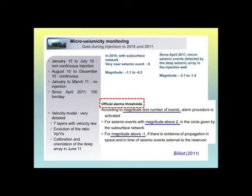So at Lacq, according to the magnitude and the number of events, the alarm procedure is activated. For seismic events with magnitude above 2 in the circle given by the subsurface network, they have to give an alarm. And for magnitude above -1, if there is evidence of propagation in space and time of seismic events external to the reservoir, they also need to give an alarm. So this is very important for us when we want to use the microseismic monitoring system in the field.